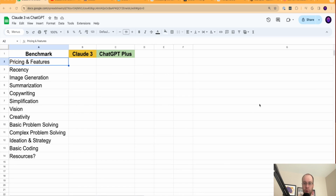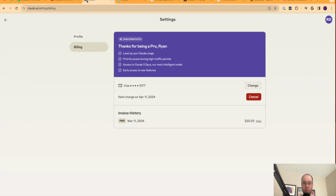So the very first thing I want to look at when comparing Claude 3 versus ChatGPT Plus are the pricing and the features. So I do have a premium model for both tools. If I come over to Claude 3, here are some of the features you get for that $20 a month price point. You get to level up your Claude usage, priority access during high traffic periods. So if you watch my Claude 3 video when it first came out, I was using the free version and it actually kicked me off due to the servers not being able to handle the traffic. So that is a good selling point.